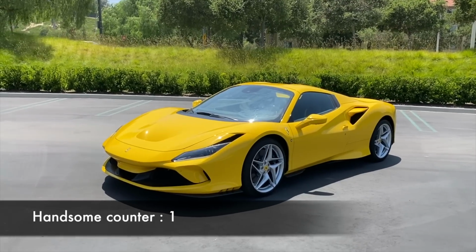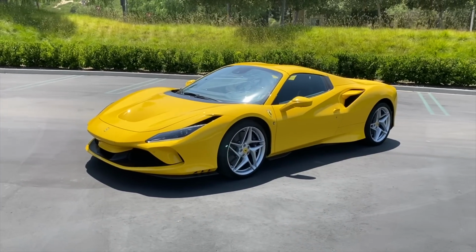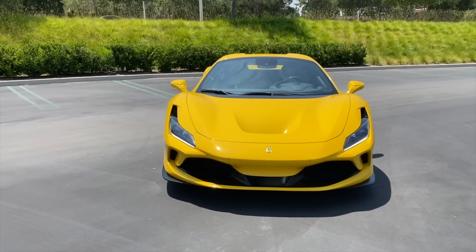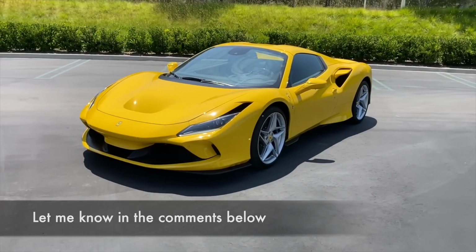Am I right? Or do we think that the aero sculpting has made the design too busy? I don't think that. I think it's a very beautiful car. This or the Lamborghini Huracan Evo Spider, you tell me which you think is better looking.